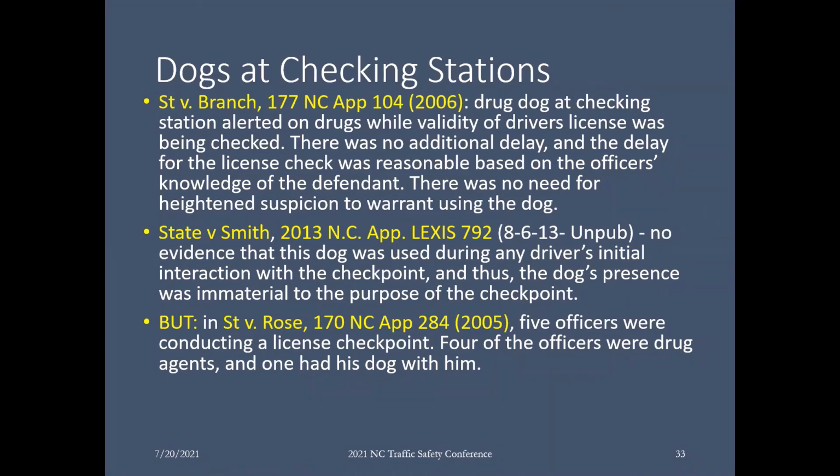One of the big issues with using dogs at checking stations is people get stopped, and the Chapter 20 enforcement portion is already done, but the officers will keep them there and say, wait, we've got to get the drug dog around your car first, then you can go. And so that creates that additional delay. Whereas in this case, there was no additional delay, and the delay for the license check was reasonable based on the officer's knowledge of the defendant.